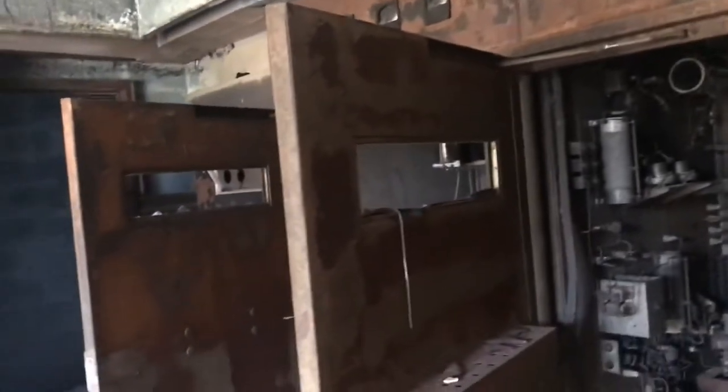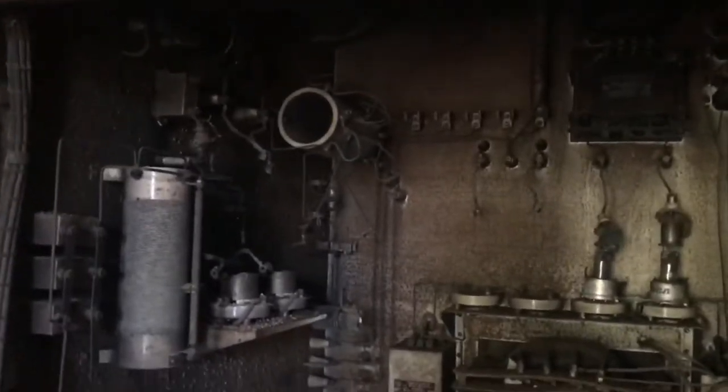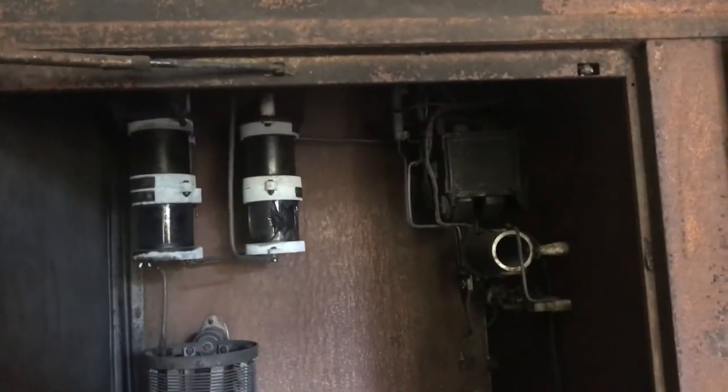And the BTA 5. All screwed up, man. All screwed up. Its capacitors burst in the fire. And what's left of the phaser?